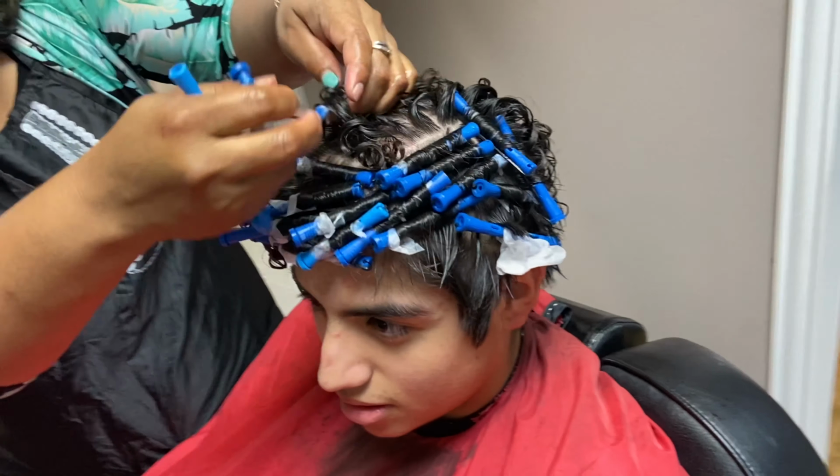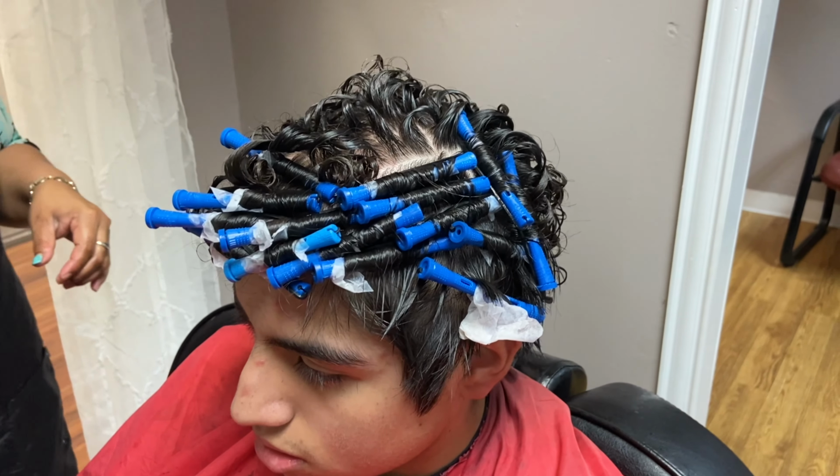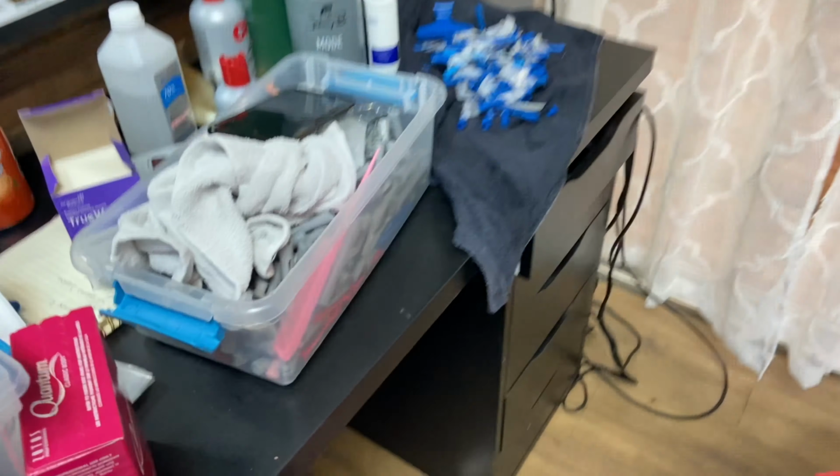Are these the tight rods? Yeah, the tight ones. Son los apretados. Los más apretados son los más chiquititos. Los rojos. So those red ones are the tightest ones, and these are the least tight, but they're still tight.